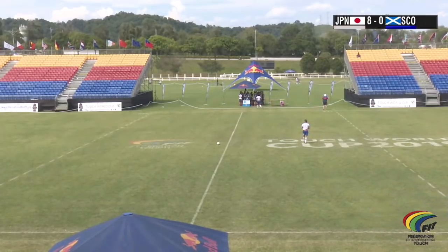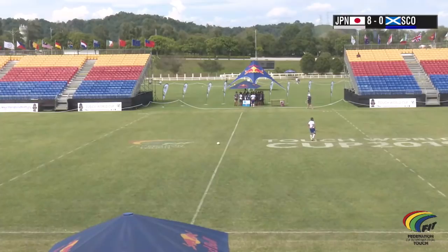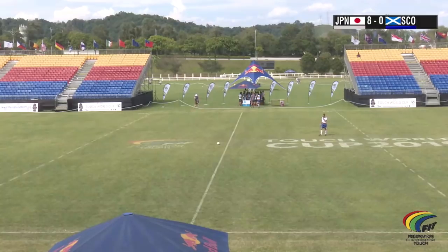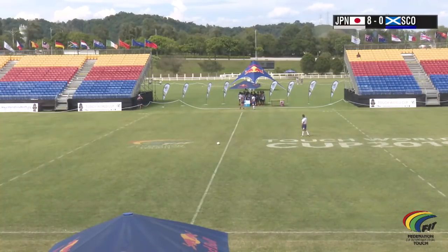Even the fact where they've picked up an Australian coach to help with their preparations. I know the Australian Touch Association does a lot of work with the Japanese Touch Association to try and develop the game globally, and I'm really impressed with what I've seen here. Yeah, as you mentioned, Australian coach Steve Roberts played a lot of touch football, a lot of World Cups himself in the Australian Men's Open side.